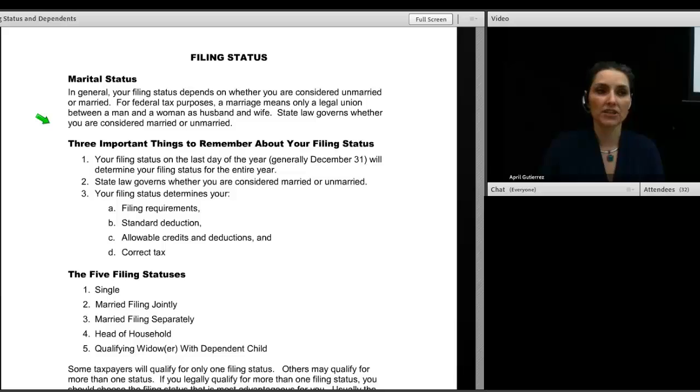This is kind of a contradiction because there's a number of states out there that have allowed same-sex marriages. So the IRS is saying state law determines whether you're considered married or unmarried, but only for man and woman, not same-sex marriage.